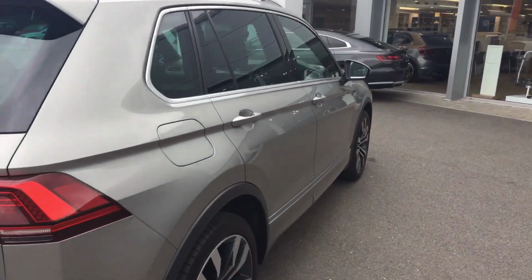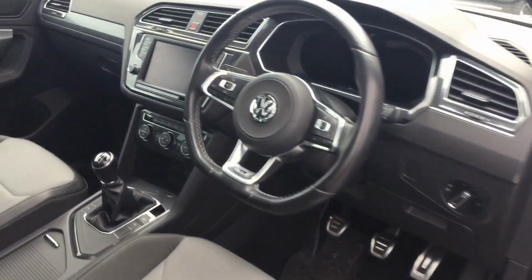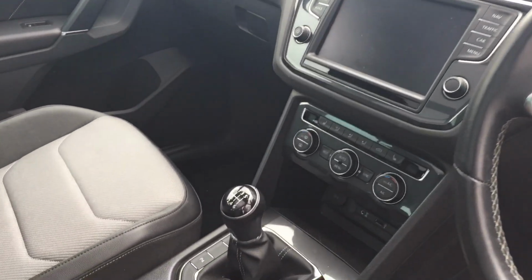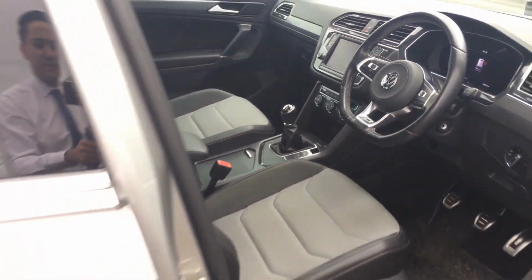Inside the car, you'll see it has a multifunctional flat-bottom leather steering wheel, digital cockpit, navigation, heated seats, 6-speed manual gearbox and parking sensors on both the front and rear.